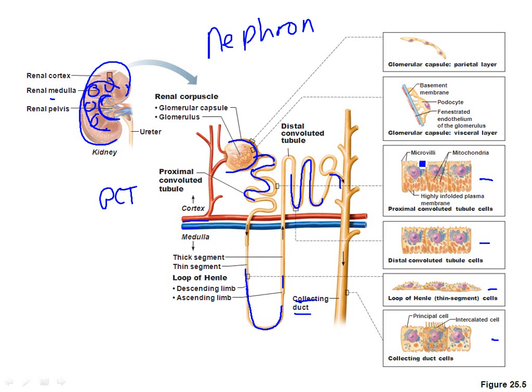You'll see all these little microvilli. What does that do? Increases surface area. So you're thinking, something must go on there. You must need a lot of surface area to do something, right? We're going to talk about what's going on there. But I just want you to see that there are different types of cells in each part of the nephron, and they're specialized for the function that they do in that part of the nephron.